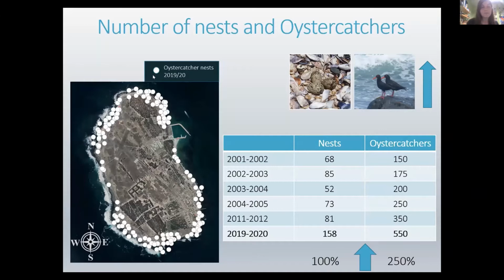nests we found. So as you see, we found them along the whole island, but especially they were concentrated in the north of the island, also in the south, and some in the east. And in the west, there weren't as many. So this part is the part of the island that is the most exposed to winds. It's very rough, and there is a lot of vegetation coverage, and not as many ideal places for breeding, or breeding places for oyster catchers.